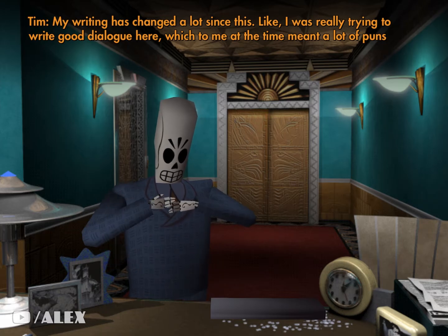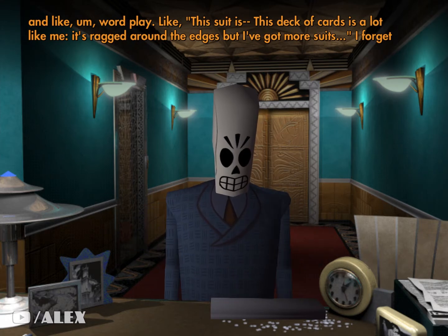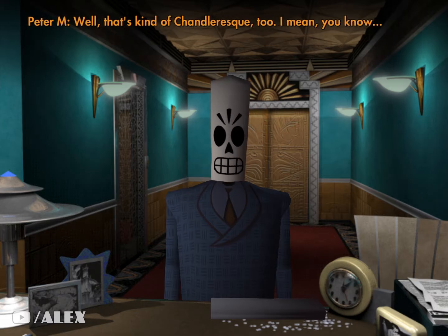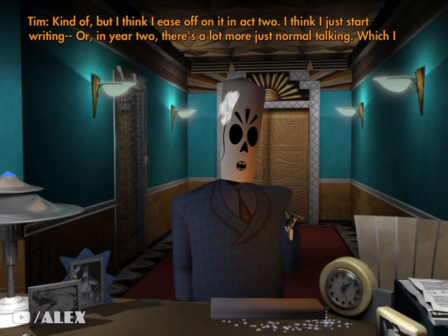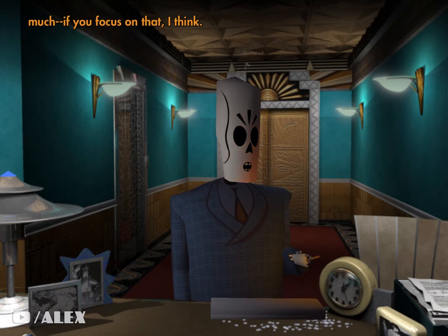My writing has changed a lot since this. I was really trying to write good dialogue here, which to me at the time meant a lot of puns and wordplay. Like, this deck of cards is a lot like me. It's ragged around the edges, but I've got more suits. Everything had to be this kind of bon mot. Well, that's kind of Chandler-esque too. But I think I ease off on it in Act 2. There's a lot more normal talking, which I like more now. It's fun to have crazy wordplay like that, but you can trip over yourself too much if you focus on that.